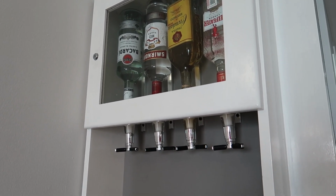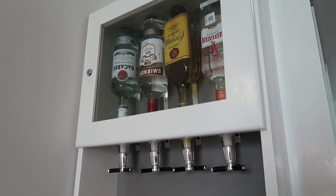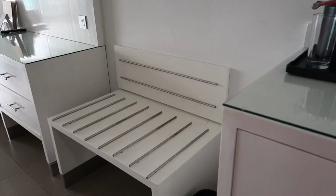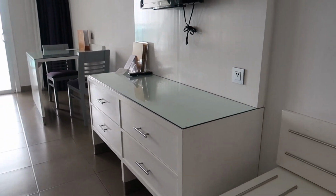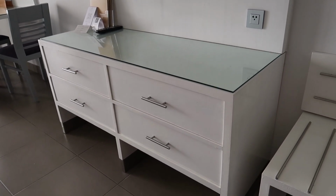So you've got rum, vodka, tequila, and gin. And yeah, you could use that, and it's all inclusive as well. So beside the coffee station, you've got a little luggage bench here. And beside that, you will find a large dresser. Actually, it's a medium-sized dresser, I suppose.